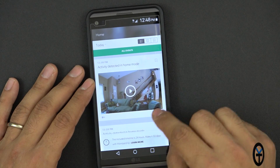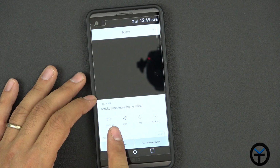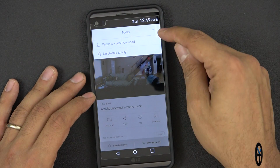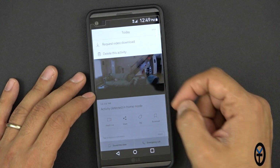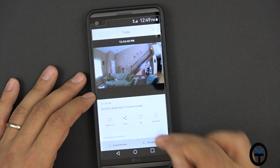And of course, you can actually open up the videos, and then you have the ability of interacting with them, so you can go watch live, share, tag, and bookmark. And you also have the ability of downloading them, so you can select here, it says request video download, or delete this activity, and it will save it to your device, so you can download it and share it. Very nice and very simple.